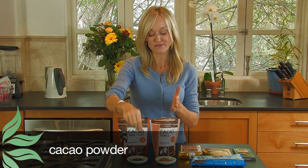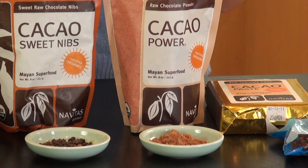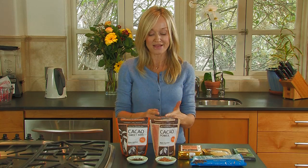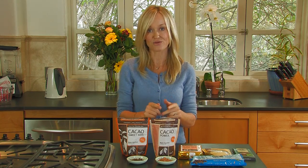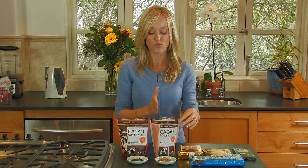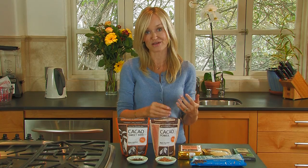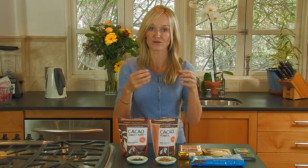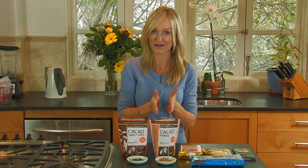Now, second to that would be a powder. So the nibs are ground up minus the sugar into a very pure powder, the cacao powder. This is different from cocoa powder. It's much purer, it's much closer to the source, so it has a lot more nutrients in it. It's wonderful for baking. So I really recommend that if you are a healthy baker, or if you want to cook brownies and chocolate cakes and yummy things for your children, I always use this as opposed to cocoa powder, because then I know the kids I'm cooking for are getting all those nutrients. You will need to add sugar because it's not sweetened when you buy it in its pure powdered form.